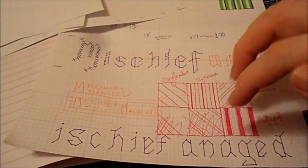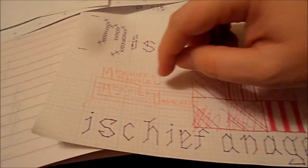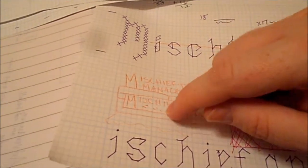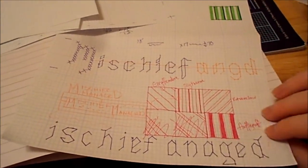I wanted to do the symbols for each of the houses, but I've gone with instead just kind of a stripe with the house colors as a sort of border around Mischief Managed, and then I'm going to try to get little footprints walking around like it's part of the map. So that's going to be this pattern. We'll see if I can get it laid out.